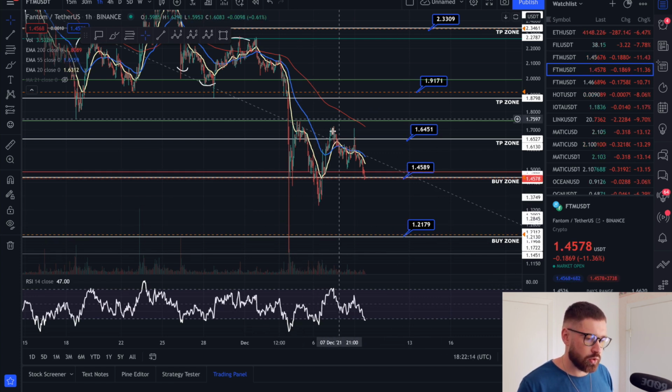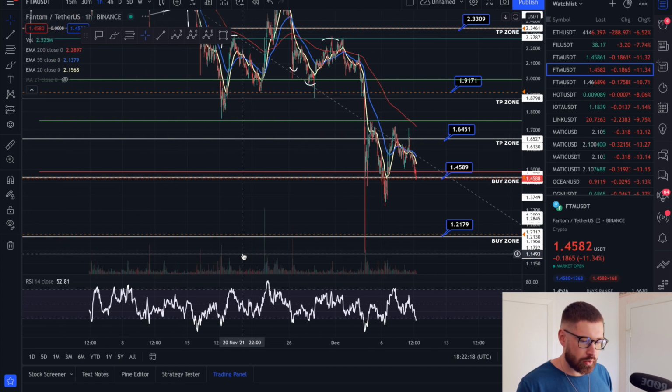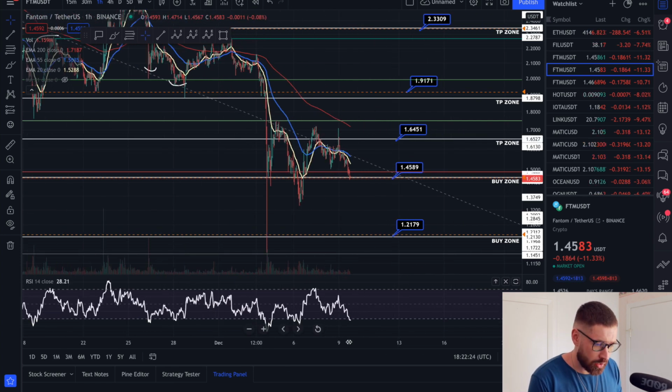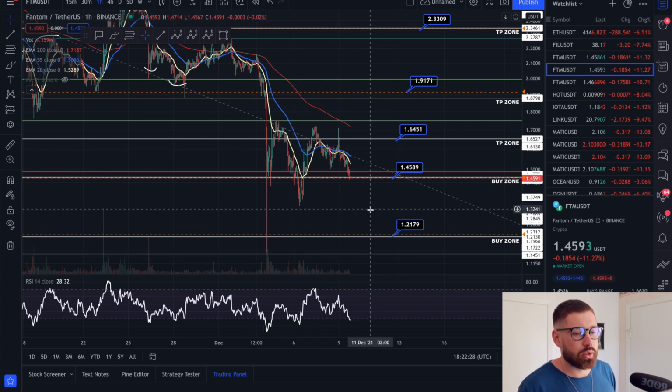We can see here, oversold, bounce; oversold, bounce; oversold, bounce. So when you start to trend into the 1 hour RSI, into oversold, or any time frame, you're going to see a bounce relatively soon.